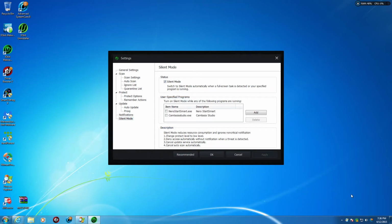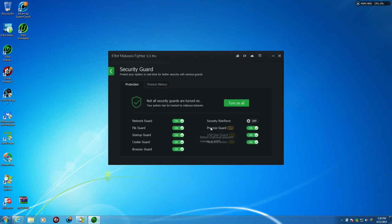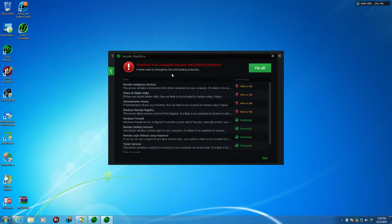Yes, now you know it's on default settings. And down here, it's saying that Security Guard is not fully protected. It's very interesting how it says that. And if we go to Security Guard, right here, we have Security Reinforce. And it is currently set to the off position here. Why would it be set to the off position?